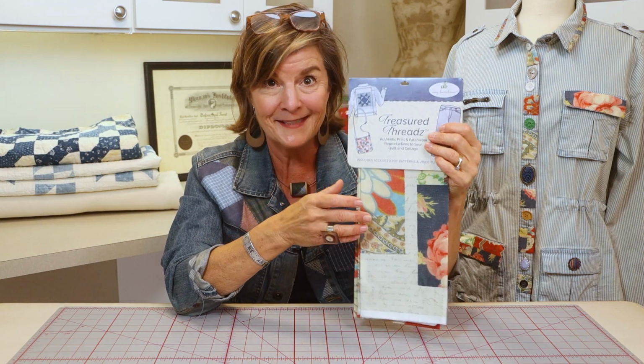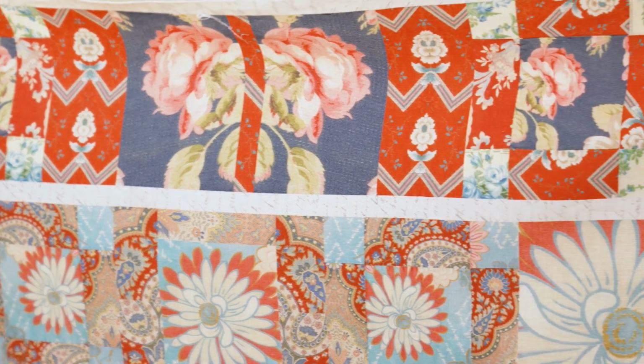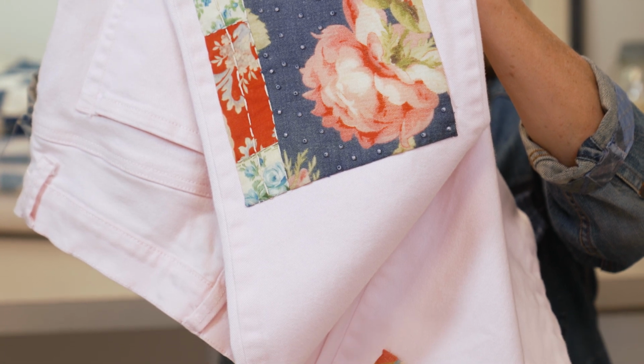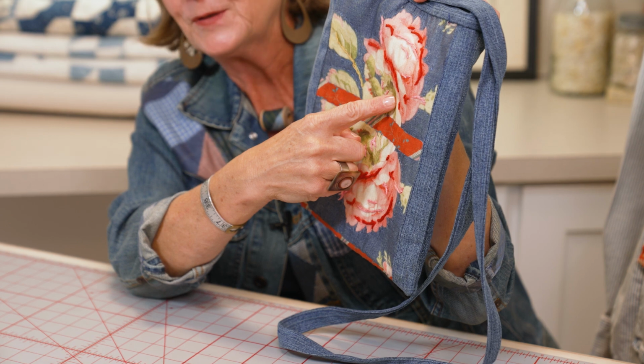Okay, who doesn't love flowers? The Roses and Daisies patchwork panel is composed of vintage quilt blocks that I found at the International Quilt Festival in Houston. The variety in this panel lends itself to dressing up your denim, and the print is perfect for adding quilting and embroidered floral details.